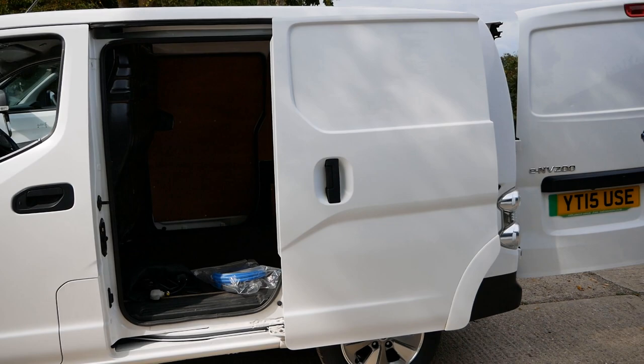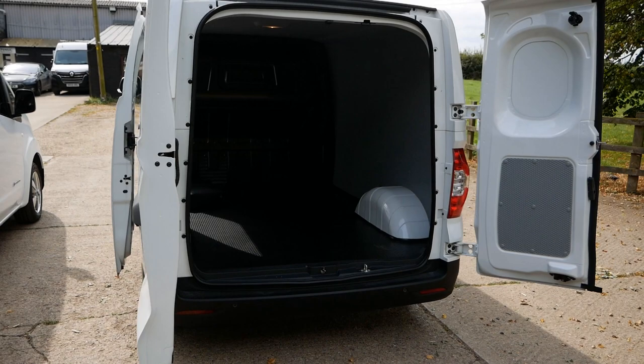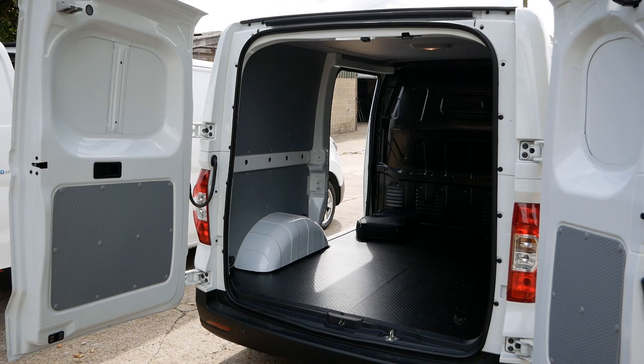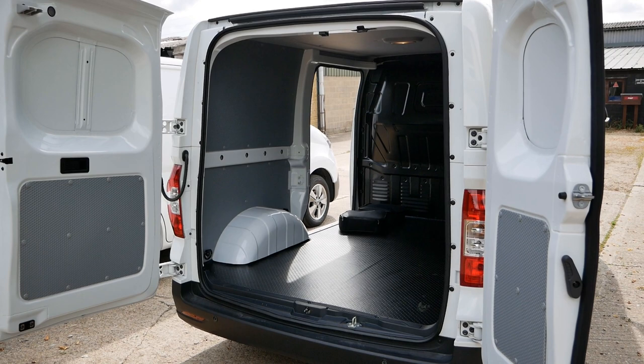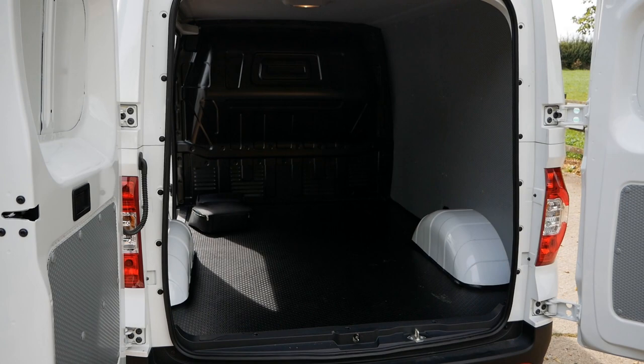So I've opened up the sliding doors and back doors on both, and we can have a look at the cargo space, because obviously that's the most important part of any van. And clearly SAIC had the ENV200 in its sight when they designed this van, because not only does it look very similar, similar sort of size and shape, but it just does everything a little bit better. So this has got 4.8 cubic meters of space, whereas that is 4.2. This also has a greater payload capacity and a greater towing capacity.